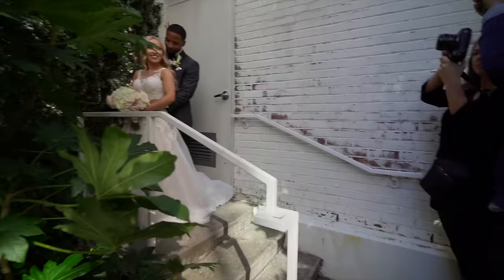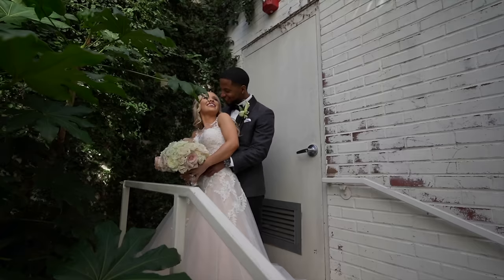Also, make sure you're not spending too much time at different locations if you do want to get a couple of different looks. Go to one location, hit a couple of poses, have them interact with each other, and then move on to the next location.